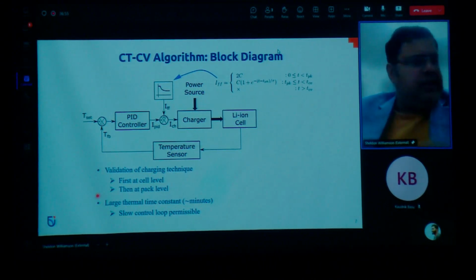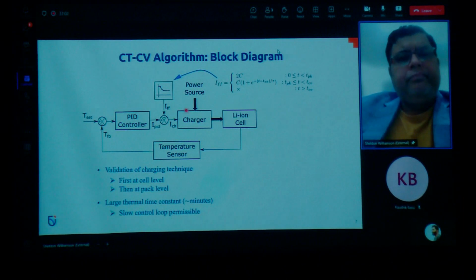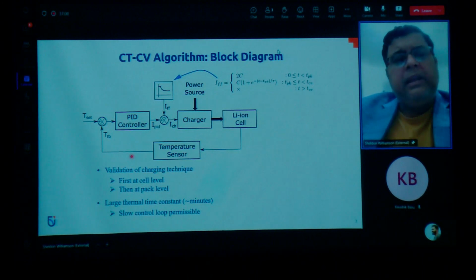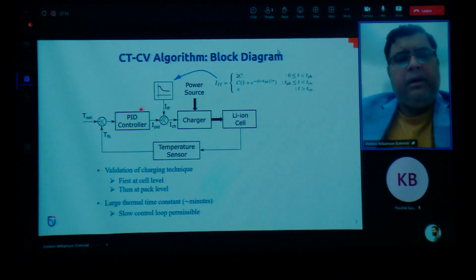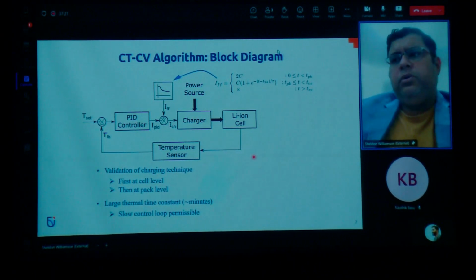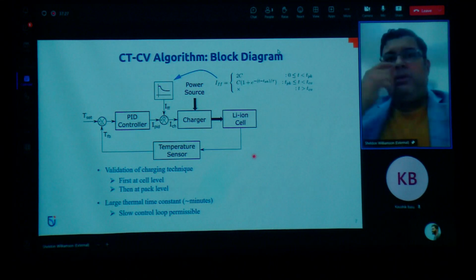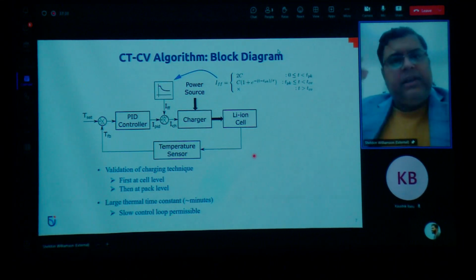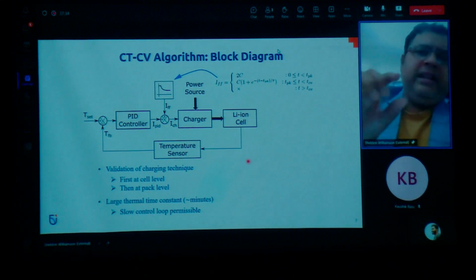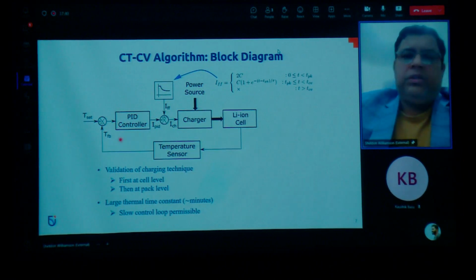So this is the block diagram, very simply put. In the interest of time, I'm going to go a little bit quickly. Very simple PID controller, because obviously you're taking the feedback of temperature from this lithium ion cell, putting it in the comparator. The PID controller is enough because of temperature being a large thermal time constant, as I told, in minutes typically for one cell. And of course, as you go to larger modules and packs, more homogeneity comes into being, and then the time constant becomes even higher, like minutes and hours put together. So for a cell in minutes, we really don't need a very fast control loop. A slow control loop is permissible.